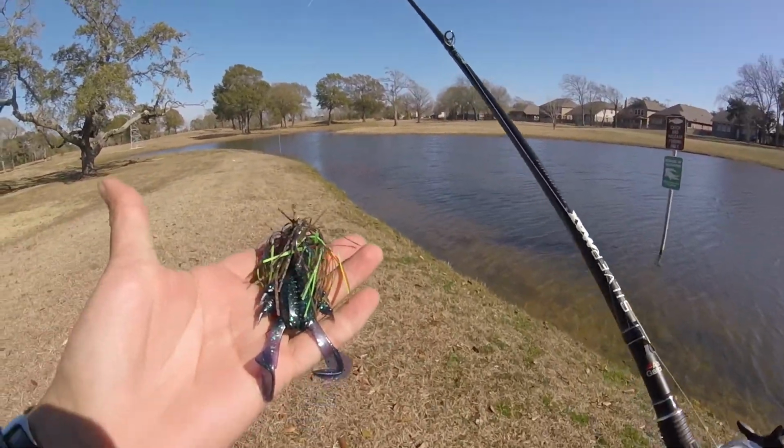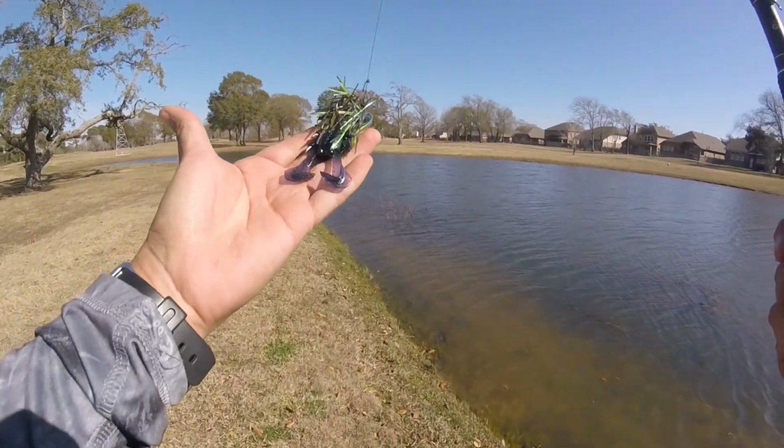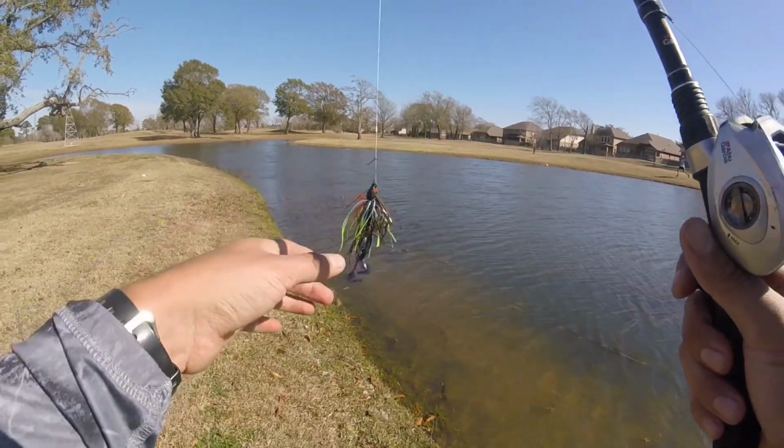You got to keep fishing these lures. You got to keep trying different things. And this is something I normally don't do, swimming a swim jig. You can see we got that little claws kicking in the back.